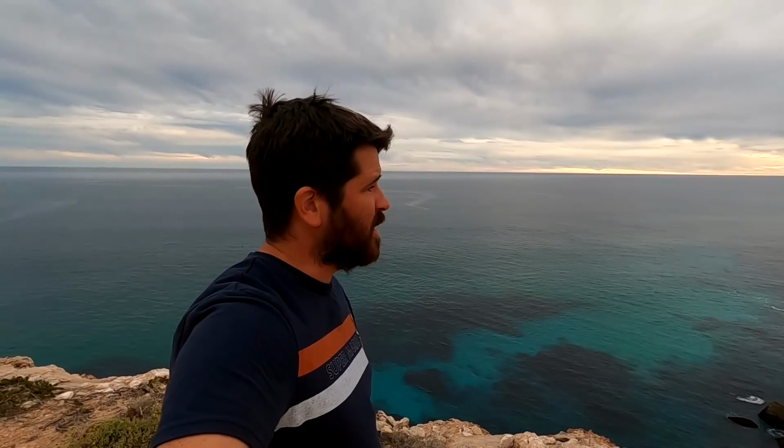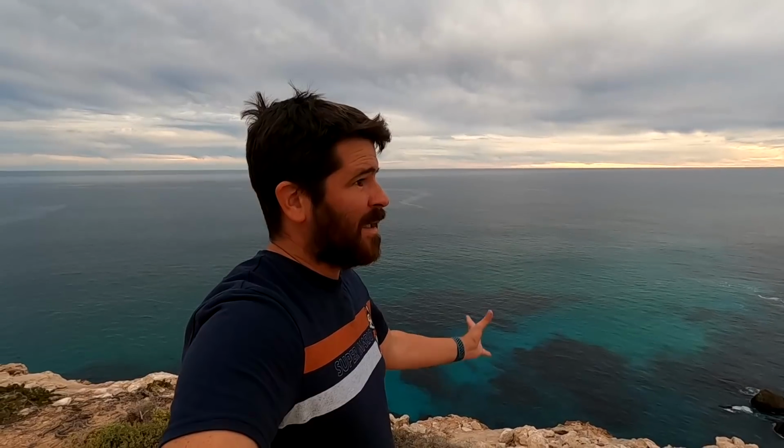So you can actually see a lot of dolphins and whales out here as well, so I'll just keep my eye out. Probably not now, but maybe tomorrow morning I'll see some. I'm going to set my alarm really early and try and get a really good sunrise. Hopefully there's no clouds and we get a bit better footage than I did tonight. But yeah, I took some drone shots. Check these out.